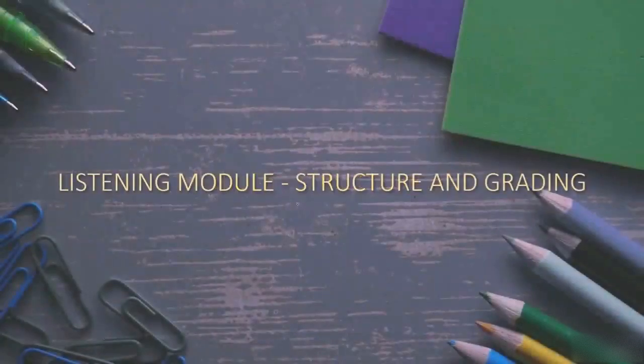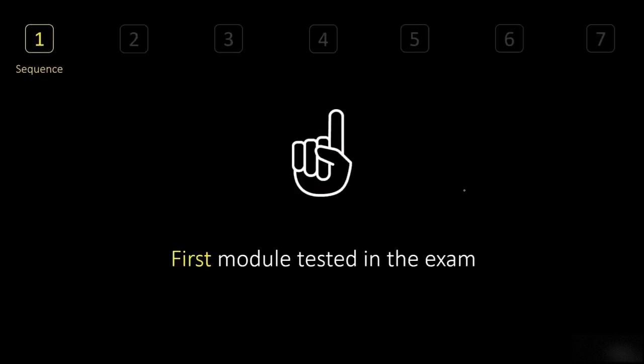Listening module, its structure and grading. Remember, the listening module is always first in the sequence. What does it mean by first in the sequence? I think we have discussed this in the introductory video that there are 4 modules: listening, reading, writing, and speaking. The sequence is never broken.